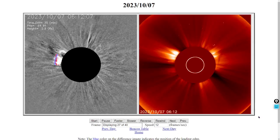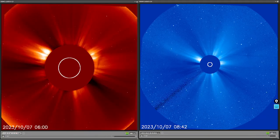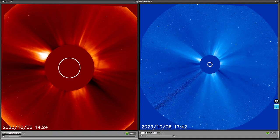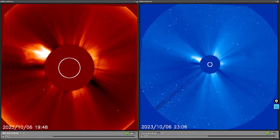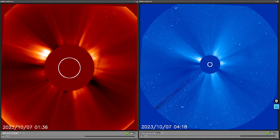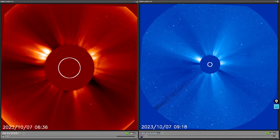Moving right along to show the C2 and C3. Did I see a comet there? I think I saw a comet. I don't know, maybe not. Let's show the more zoomed in version here. And the C3 is a little bit ahead of the C2 there. Time and date stamps are shown at the bottom of the screen. So coronal mass ejection activity has been minor here. And the likelihood of CMEs in the coming 24 hours remains at nearly 100%.